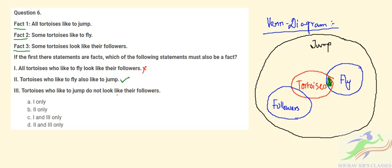And tortoises who like to jump do not look like their followers. This is not correlated in the Venn diagram, you cannot find this relation, so this is also not true. So only statement 2 is correct. Let's look at the options. Here it will be option B, which is the correct option: 2 only.